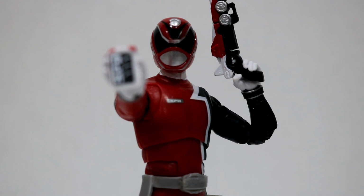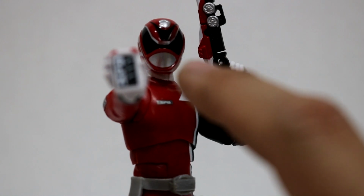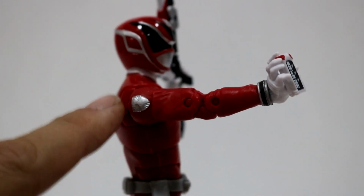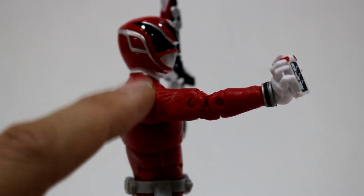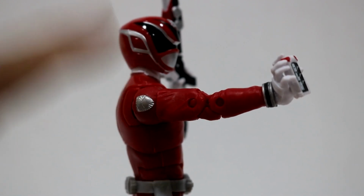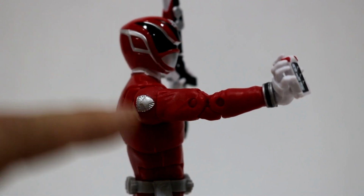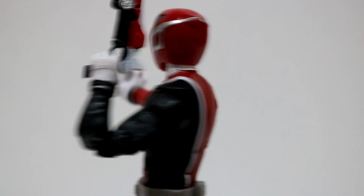Number 4 is going to be the Red SPD Ranger, Jack. Now, this is such an amazing figure. They fixed the SPD Morpher right here, that they had the button on the wrong side for the Shadow Ranger. They have a molded-on SPD badge. They could have easily just painted this on like another figure, but they opted to mold this in. The shoulder joint is specific to only these Ranger figures, so I find that such an amazing detail. They got the line going back there.